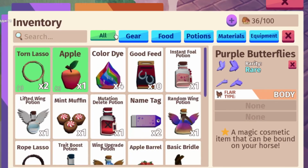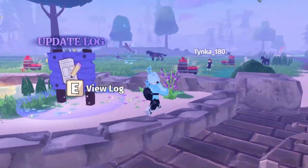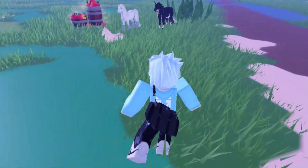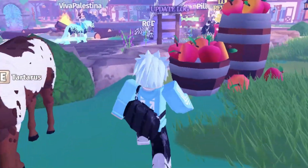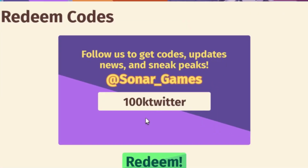So if you guys wanted some codes, there you go. Unfortunately, that's the only working code. I really wish we had more codes here to redeem. But you do redeem codes at the login rewards area. Click E, codes. That is the code right there.